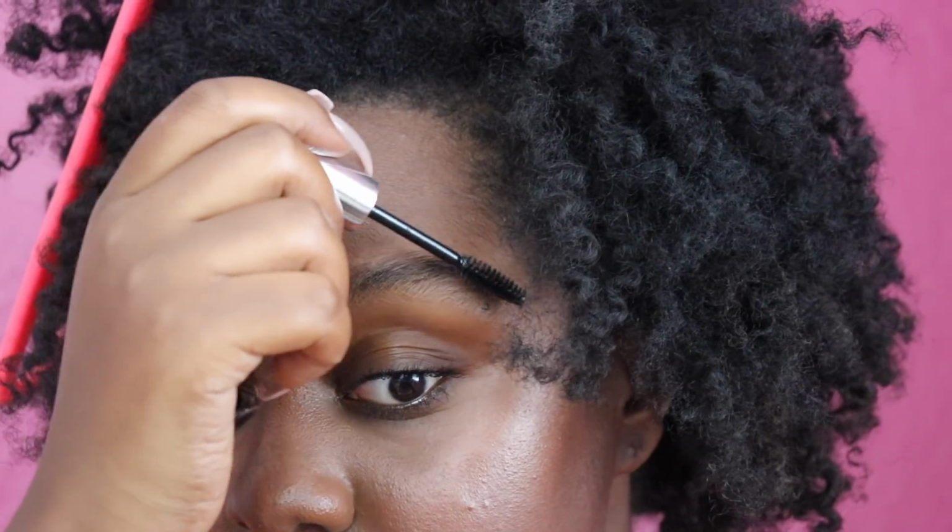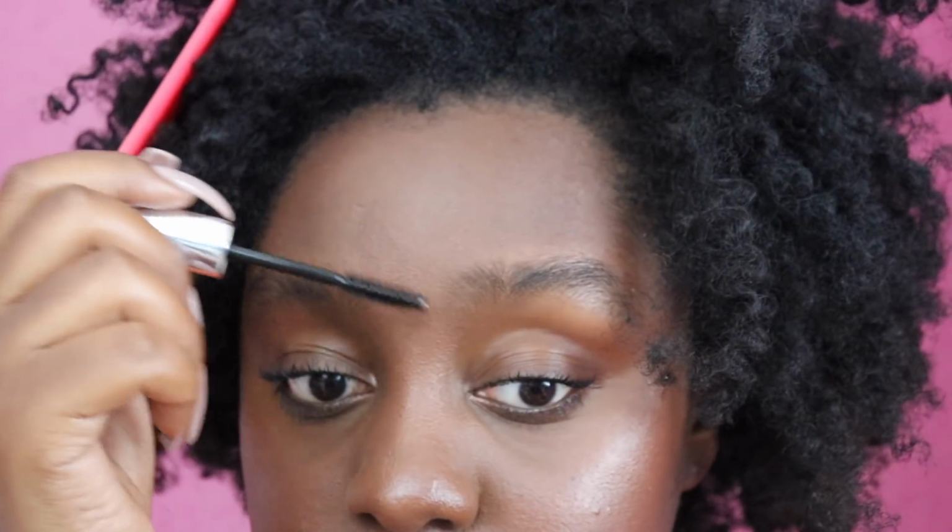But yeah, you can use any clear brow gel, or even a tinted brow gel is kind of nice, because it'll beef up your brows a little bit, and then you have to do a little less work later on.